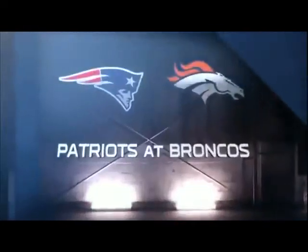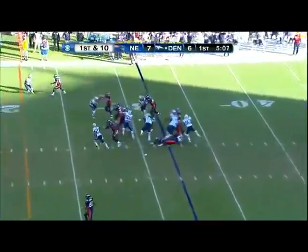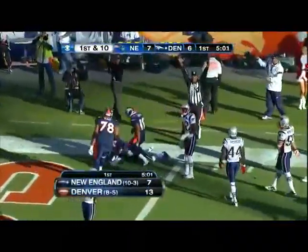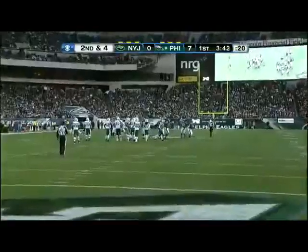Hey, Marv, 2 possessions by the Broncos, 2 scores. Yeah, this one's a 32-yard Lance Ball rushing touchdown. They have 133 yards rushing already in the first quarter. They missed just the point after their first touchdown, so they lead 13-7. Unbelievable. Marv Albert.